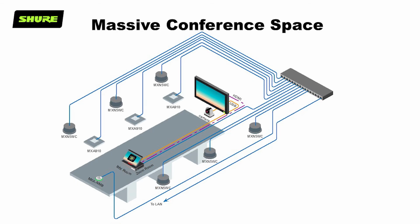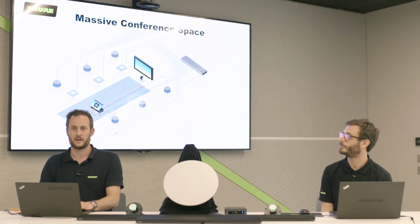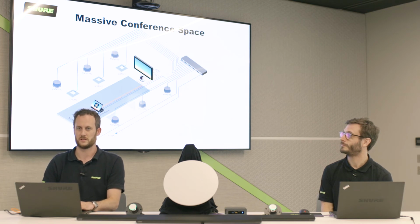Right up to and including something which could include 3 MXA-910 ceiling arrays and requires 6 MXN loudspeakers. That is massive. It's a big space. So let's go back to Designer now and have a look at how we can configure this with the rest of the audio system.